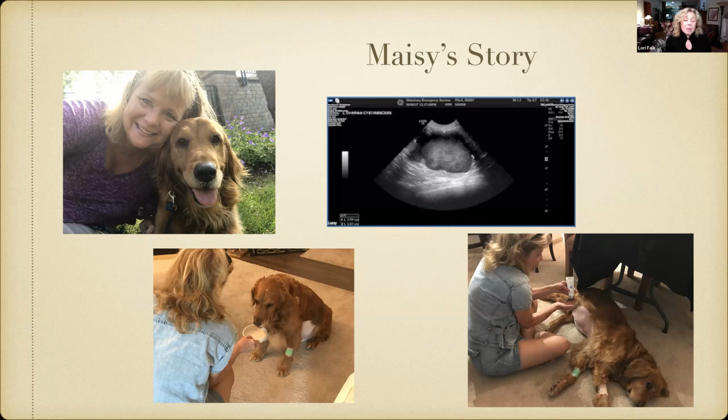And even the day that she passed, and we had to assist her with that, she was still walking around like a little old lady, because 15 and a half was ancient for a golden retriever. But I learned so much about the power of these molecules, and you can see there's a picture of me giving her the molecules at my house.